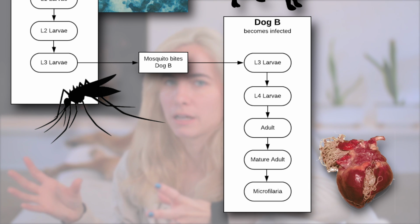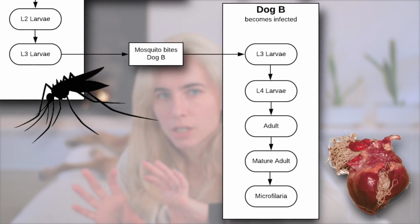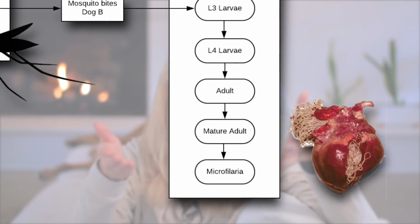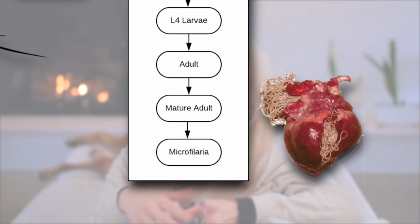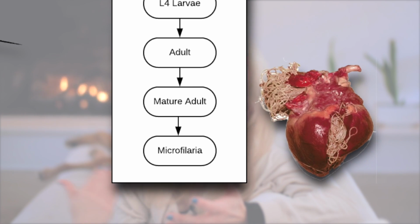Now, once that larva has entered dog B, it starts to migrate through the tissues. At first it's going to stay in those more peripheral tissues, and it's going to become an immature worm, eventually an adult, and then lastly it'll turn into that mature adult that is going to live outside of the heart and the lungs. That one's then going to start reproducing new worms, and eventually dog B will also have circulating microfilaria.